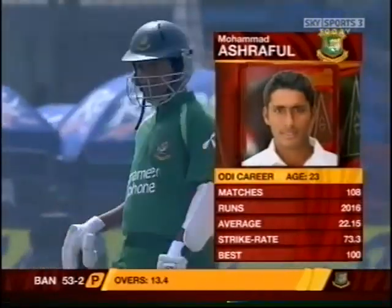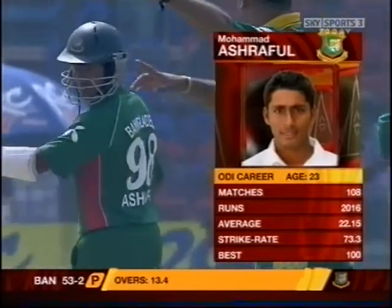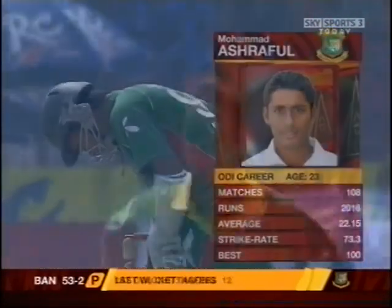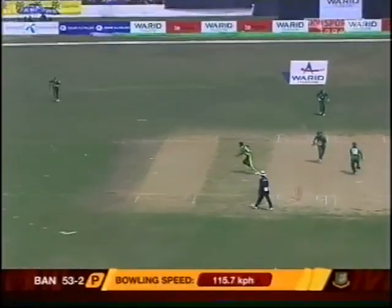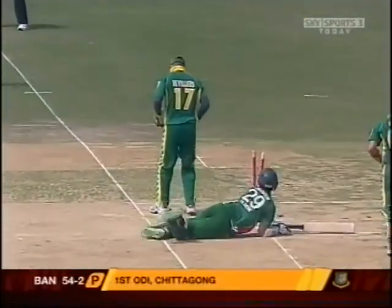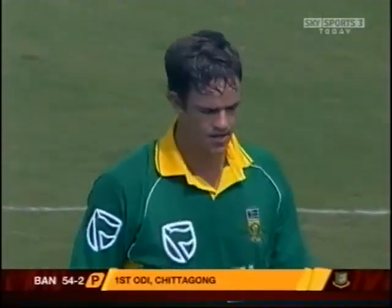Mohammad Ashraful, the Bangladeshi captain, walks out to the wicket. 23 years of age, 108 one-day internationals. Nicely bowled, could be 2 runs this. Yep, they're going back. Does he get back? Oh, I think AB de Villiers has dropped the ball. I think he's dropped the ball.